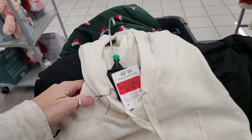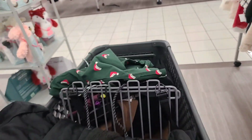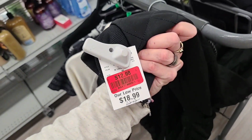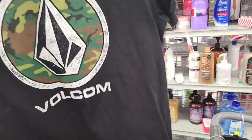$9.69. Another hoodie marked down to $6.69. Just a plain hoodie. And then even a jacket. I think he'll like the look of this one. Just a black jacket, but it is only $12.98. And a Volcom shirt, and it's only $7.49. Then I got my kids' Christmas shirt for the Christmas program. How freaking cute is that?